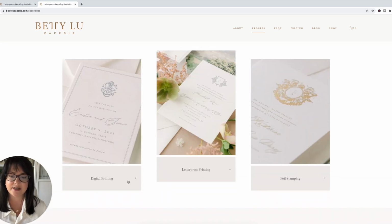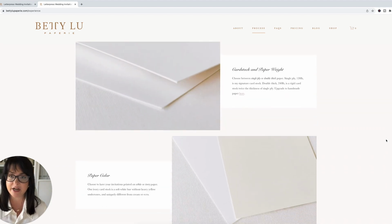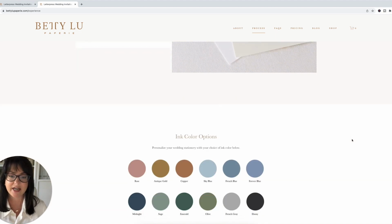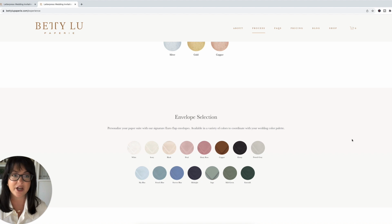Now on the process page, you'll find an in-depth look at our 3-step process, and then our printing processes, and you can click this plus icon for additional details. You also get to view a picture of each different print method, and then cardstock and paperweight options. We also have different paper colors like white and ivory, and then ink color options and our envelope selection as well. So all of that can be found on the process page.